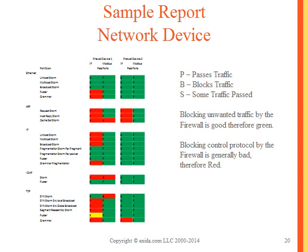So blocking unwanted traffic by the firewall is good, so that's what we're showing as green, and blocking the control protocol by the firewall is generally bad, so therefore it's red. Because what you want to do is allow the protocol to pass through, but you want to make sure that bad commands or bad data are not passed through, so they can't compromise the device. So that's from a network device point of view.